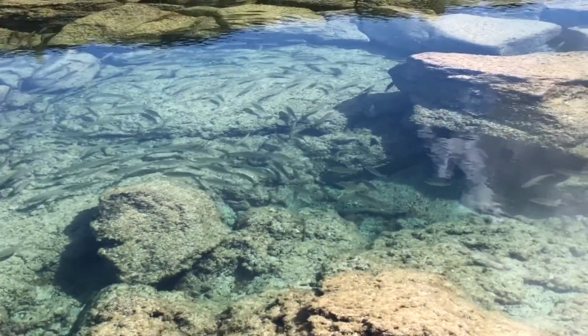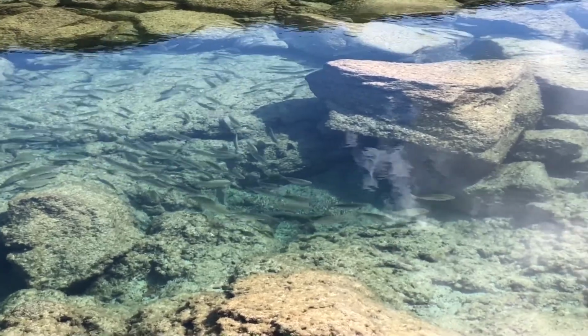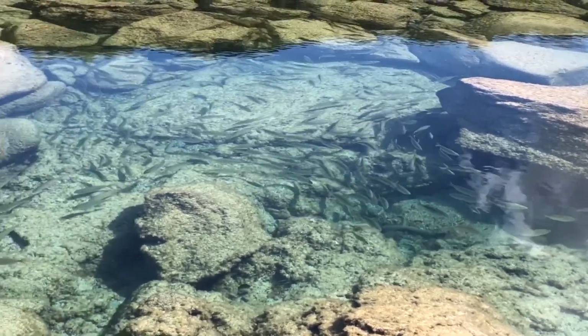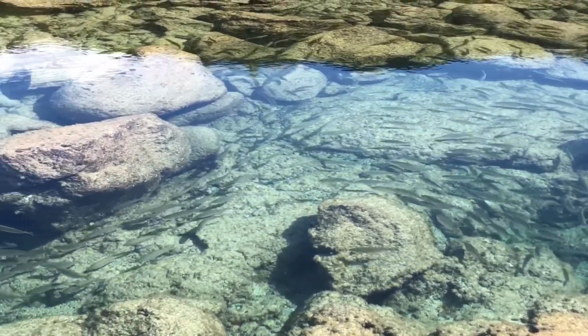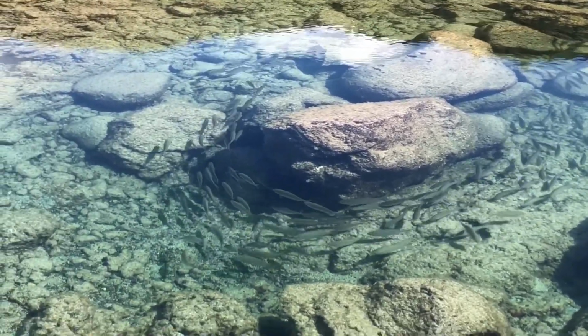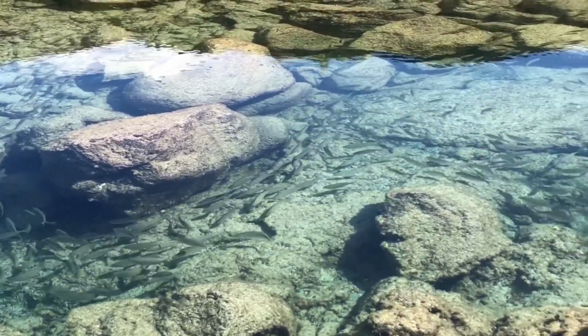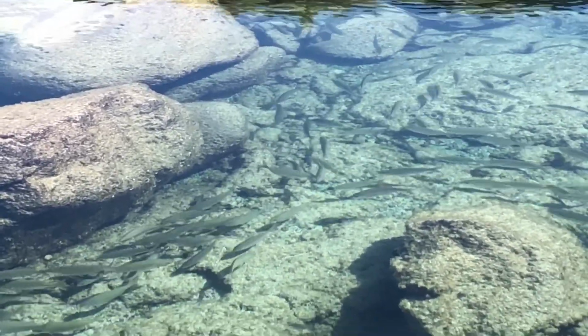This is what healthy reef marine life looks like. We have to keep the oceans clean. We can't let anything happen to this environment. Places like this left in the world must remain like this, or we're all in trouble.